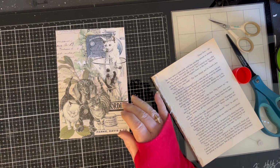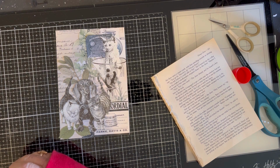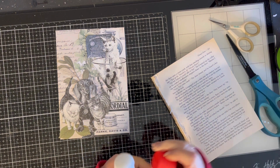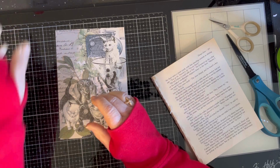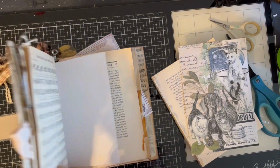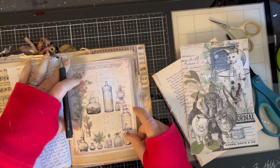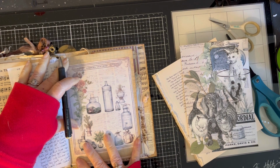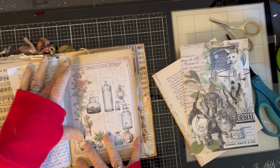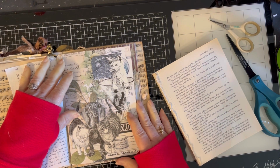So let's go to our journal now and make a little hinge for it. Put my tops on my glue here so they won't dry out while we're working on this part. Okay, so I have a page picked out, and I want to put this on this page, but before I do, I want to put my hinge on here so my hinge can go underneath that.